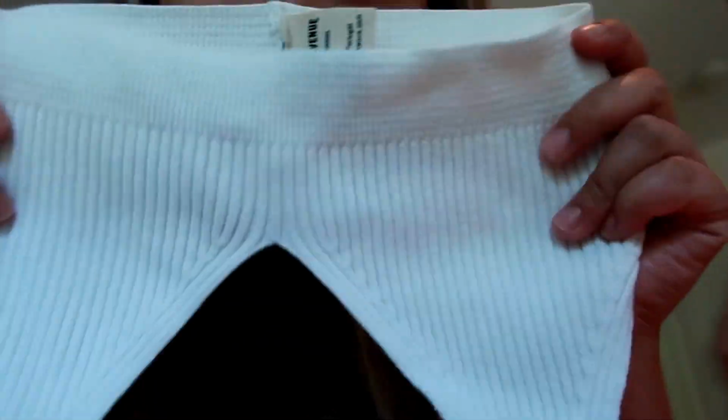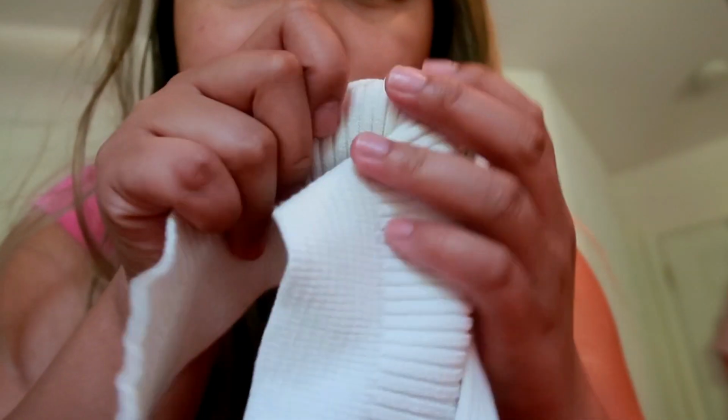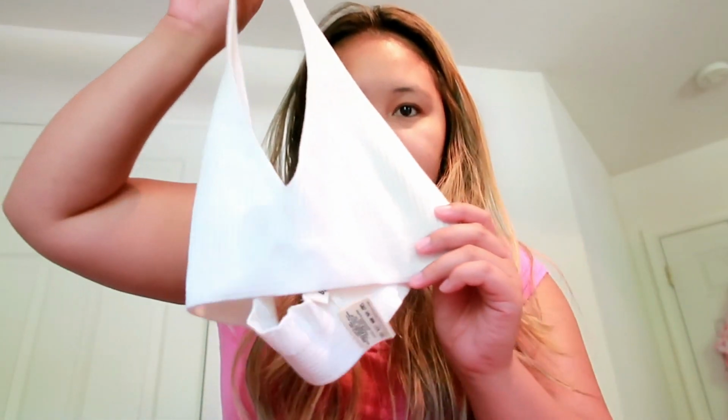So I got the white one, and they come in black, which I was thinking of getting, but I got the white one, and it's very soft and very stretchy too. It's a rib material. Stretchy, super cute. So this is what they look like.